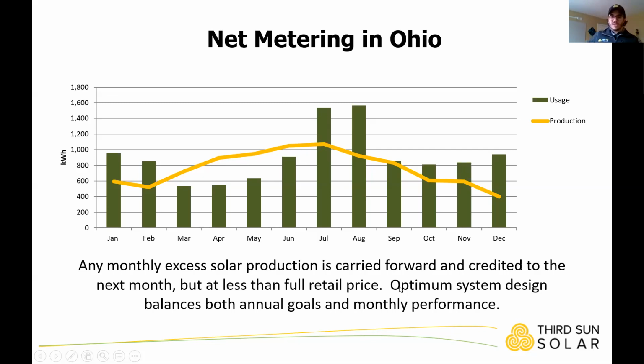So we look at your utility, how they treat net metering, and what type of credits they give for this net excess generation. And then for sizing, we look at your motivation. Are you motivated by wanting to offset as much as possible? Is your main goal to lower your carbon footprint and be environmentally motivated? Or are you more concerned about ROI, or maybe even a balance? So with our knowledge of how this works, we can size a system that can meet those motivations and make sure that you have the right system for your site and for your goals.